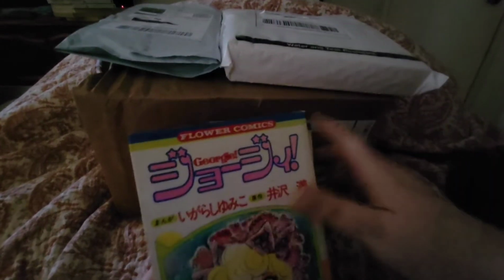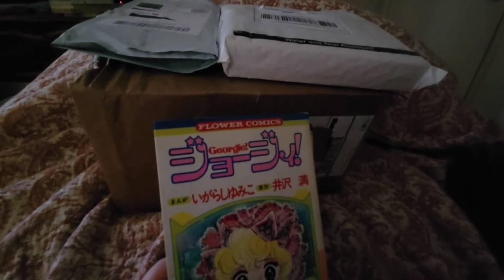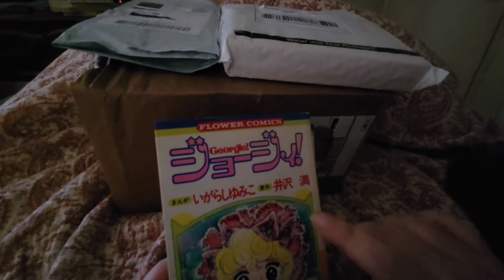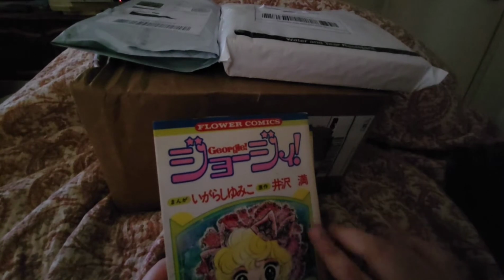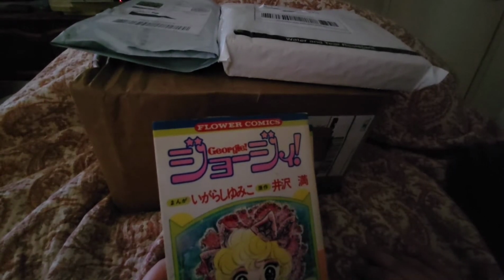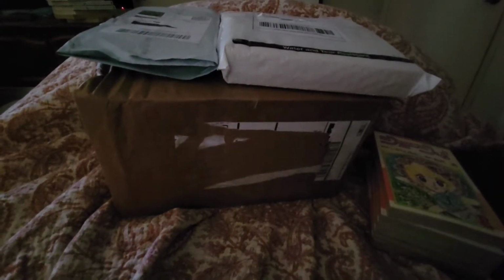Oh, and I also got, because I'm going to be starting to do crafting and been wanting to try sewing, a Lady Georgie branded mini sewing machine that is from 1983, and it still works, and it's very cute, and I can't wait to finally use it.